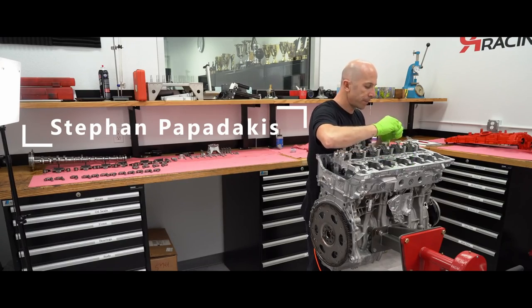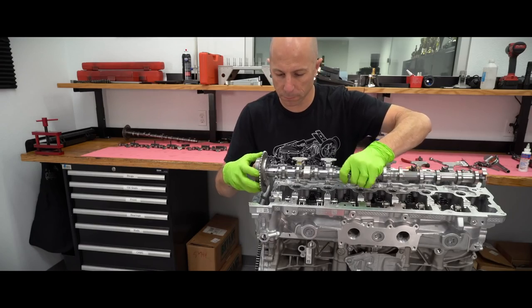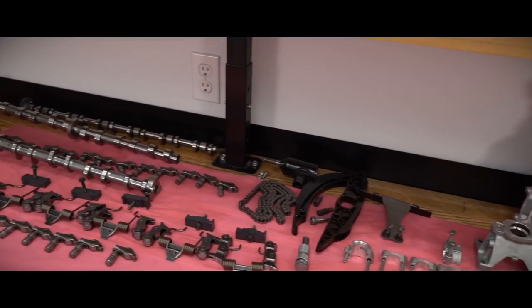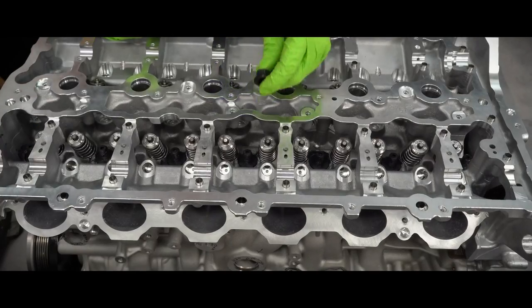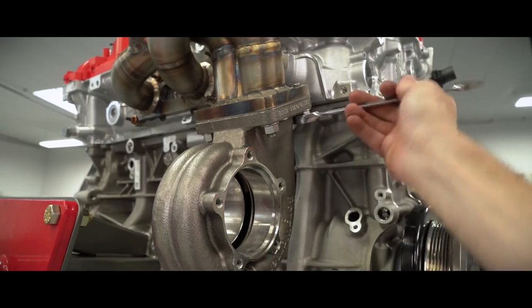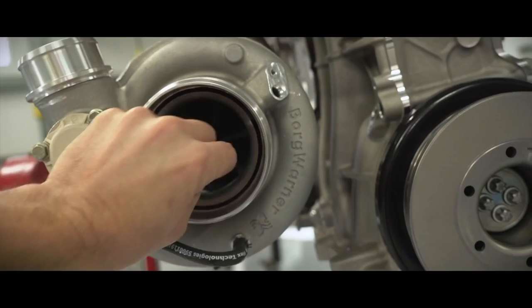First of all, Stephan Papadakis for the Supra. Now, he did take a modern day Supra, a Mark V Supra, tear it down to the last bolt when it came to the engine bay and rebuilt it. A list of some of the new things added to the engine: a ported head, new crankshaft, I-beam rods, as well as a BorgWarner EFR 9280 turbo and 2000cc Dynamic injectors. Now, these are just a few of the highlights that were added to this engine.